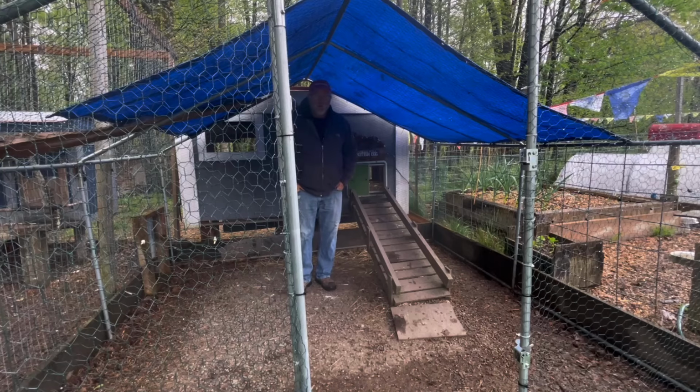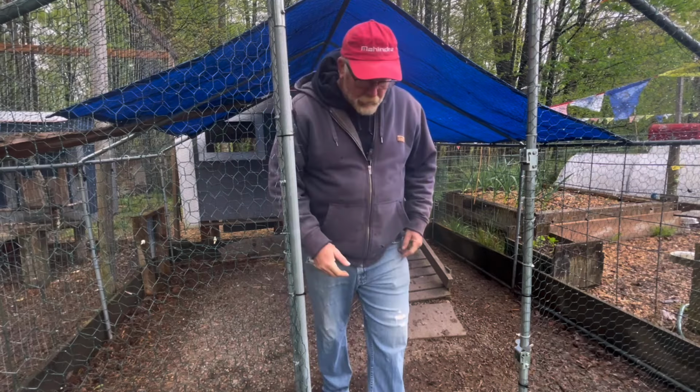So yeah, let me give you a quick tour of the garden. I know this is stuff about chickens and ducks, but let me take you over and show you the garden real quick. So here's our garden.